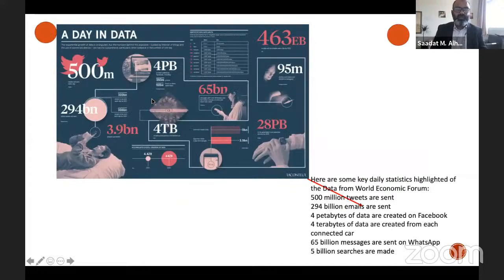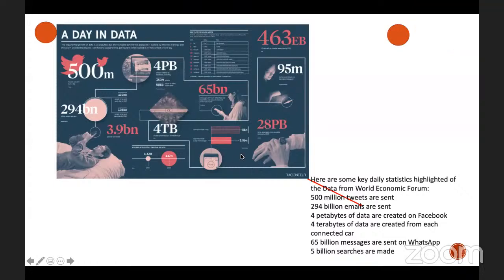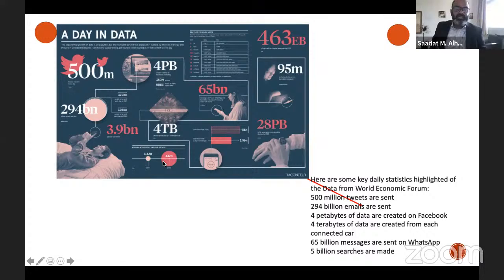Now, here is a simple and interesting spread. You can see how much data we are generating on a daily basis, and that can give you an idea that most of it comes from the way we are using technology. According to the World Economic Forum, we see 500 million tweets every day, 294 billion emails, 5 petabytes of data on Facebook, 4 terabytes of data on connected cars. And this is again growing extremely fast.